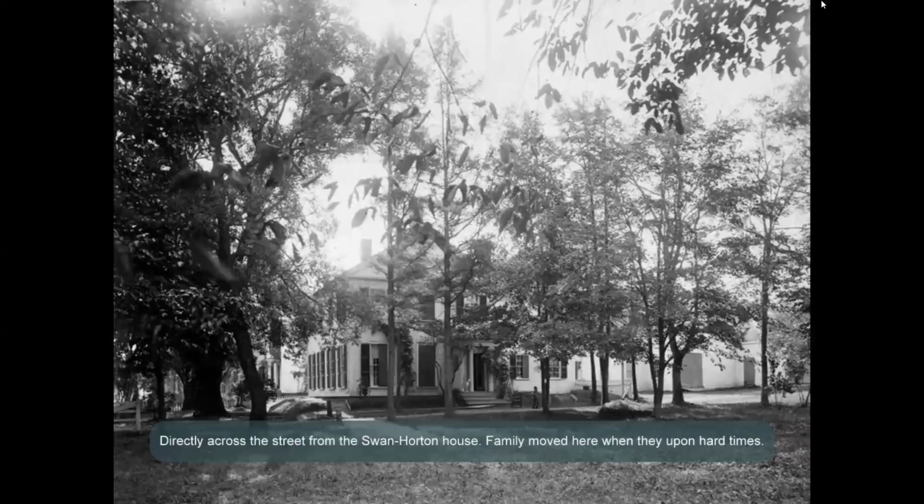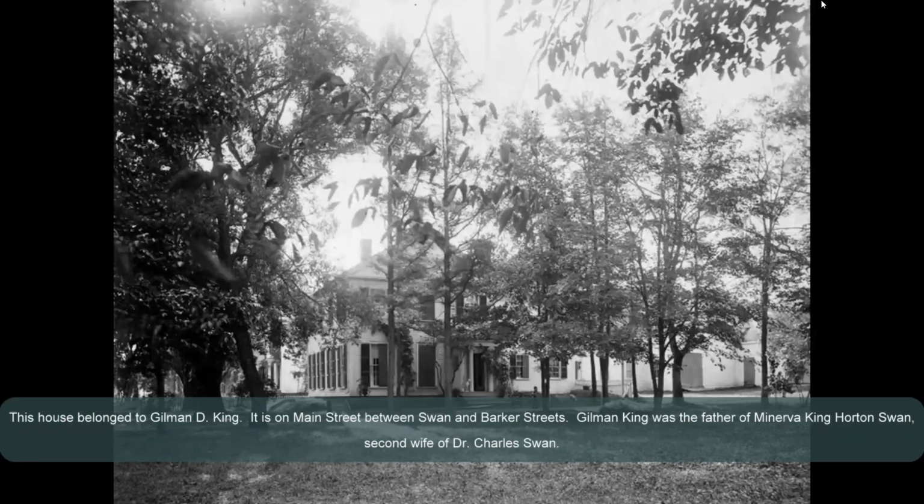Yeah. This house I only put in because this is the house that Grandmother Swan grew up in on Main Street. It's still there. If you're going back towards downtown, it would be the house right after the radio station. Doesn't look as charming now as it did then. It's apartments, I think, and the windows have been shortened and that sort of thing.